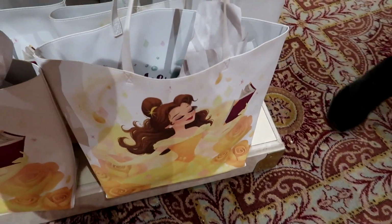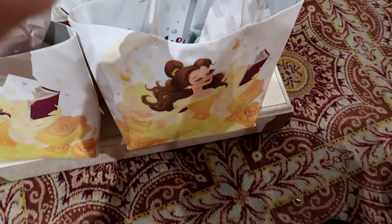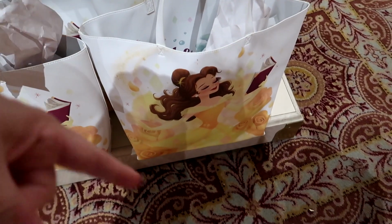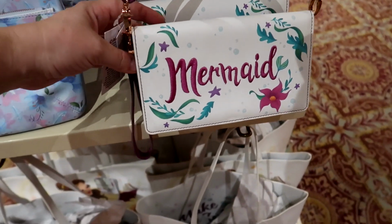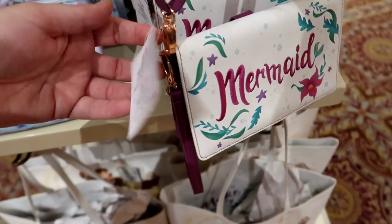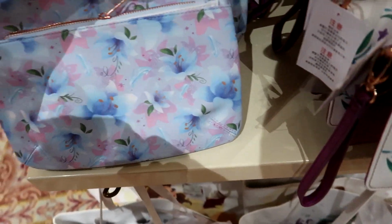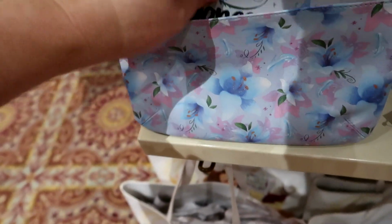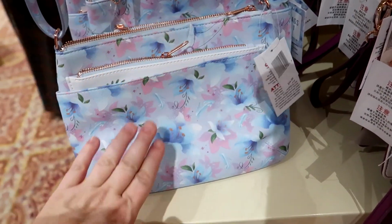And inside, it says something that I can't read. It says, make a splash. This is reversible. The inside of this one is Ariel, so you can flip it inside out. One side it's Belle and one side it's Ariel. That is cool. They also have this Little Mermaid one that's like a wallet little clutch purse. And this one is $29.99. Then they have this one that says two bags in one. It's Cinderella. Oh, and then there's a little Dance Until Midnight cosmetic bag inside. And this one's $34.99.